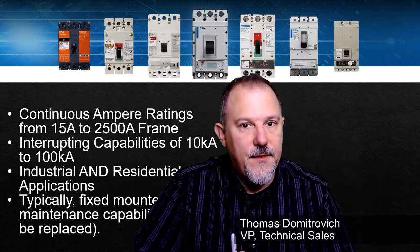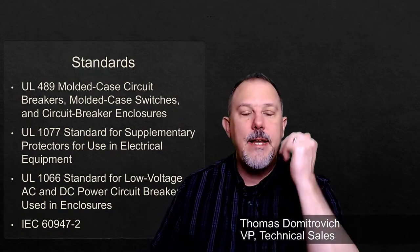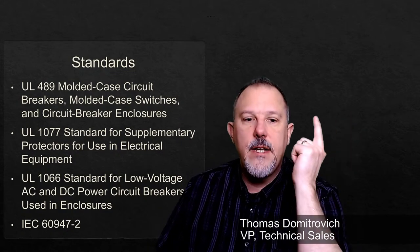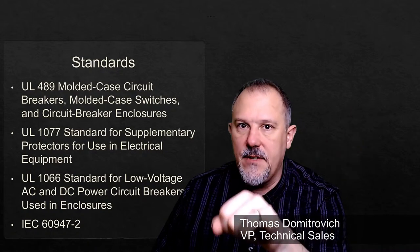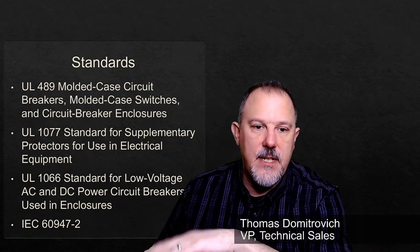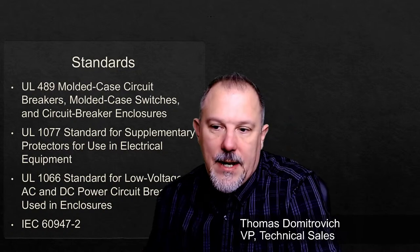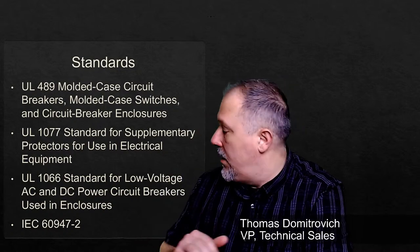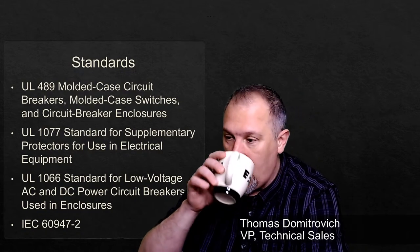So you have these three different types of circuit breakers, but really they're going to be a UL489 device, a 1066 device for power circuit breakers, a 1077 device, which is a supplemental, which we'll talk about what a 1077 device is. And then, now again, I said this earlier this morning, I'm not an IEC guru. We have those at Eaton, and I am not one of them.